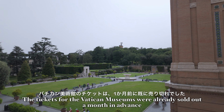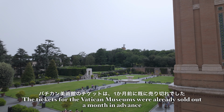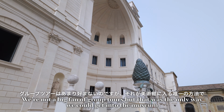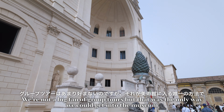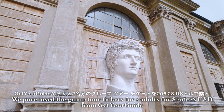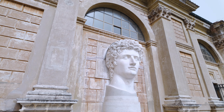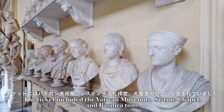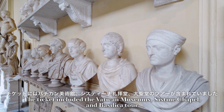Tickets for the Vatican museums were already sold out a month in advance. We're not big fans of group tours, but that was the only way we could get into the museum. We purchased the group tour tickets for two adults for $206.28 USD from Get Your Guide. The ticket included the Vatican museums, Sistine Chapel, and Basilica tour.